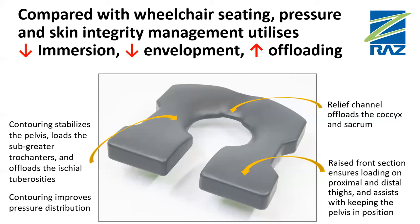So I said before that we have to use different strategies for managing posture and pressure and skin integrity. In a mobile shower commode chair seat, we're usually relying less on immersion and less on envelopment and far more on offloading. So this is an example of one of our RAS molded foam seats. And we've done a lot of work to contour this seat to maximize the amount of body surface that the pressure is taken under.